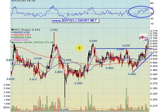PKT slowly woke up today, and volume has started to build. And we actually got a breakout close on this one today. And for the first time in who knows how long, the specialist didn't mess with the stock at the close. So that could be a signal that we're about to see this one go on a really big move.